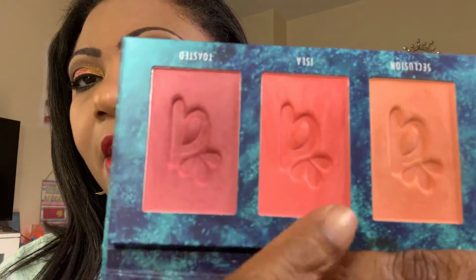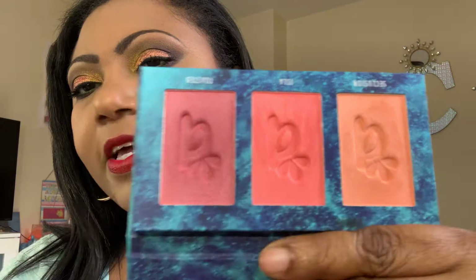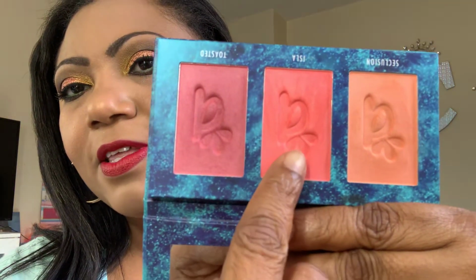Okay. On my cheeks, I am using the Alamar that I got in my BoxyCharm. And I'm using, what is this? Isla Bonita. That shade. It's on my cheek. And I picked up this Becca. What in blue blazes is on my finger? Something black is on my hand. Excuse me while I wipe off whatever that is.